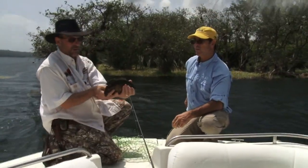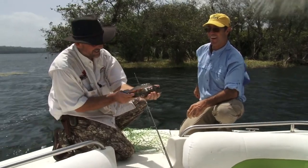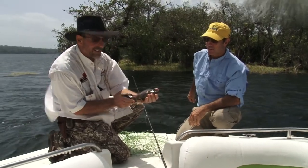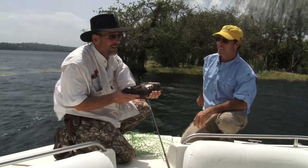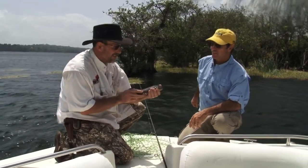Now, this is a beautiful fish. Definitely off the bucket list. Didn't expect this. Oh, look at the colors on that, eh? Yeah, beautiful fish. Oh, my God. And a good fighter. Yeah, and 90% of the fish here. And it's all a catch and release fishery, right? Yeah. Just love it.